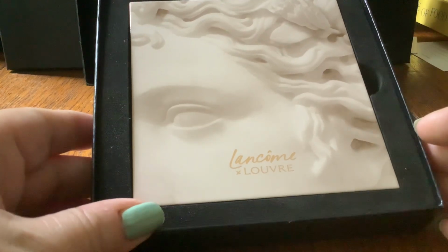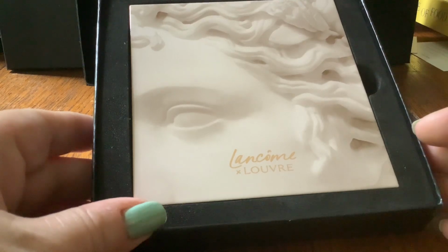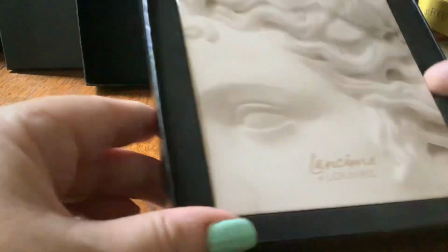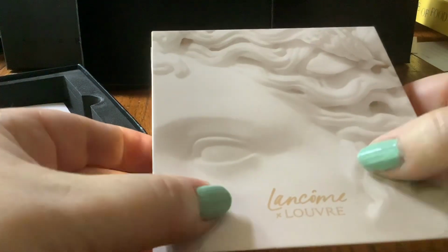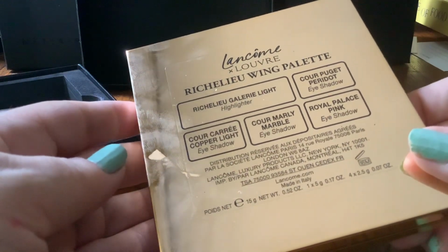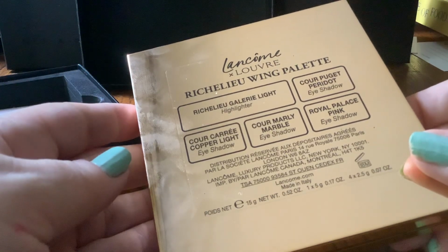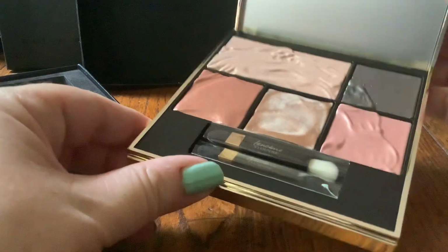And there we have a portion of one of these statues from the Richelieu wing of the Louvre, which specialises in sculpture, as the beautiful palette lid. I do think Lancôme's packaging is lovely. On the back, the Richelieu wing palette, there's a highlighter and 4 shadows. And then when we go into our beautiful palette, there it is.